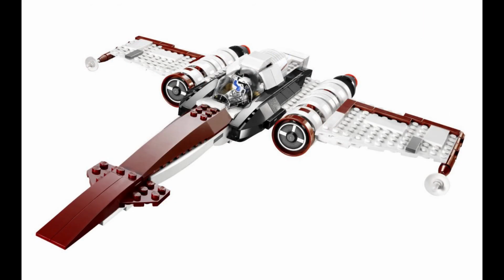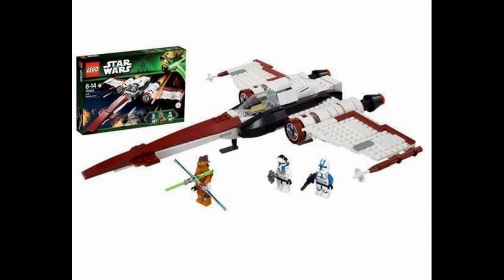It's just kind of the bare ship, and it's really nice because of that, and I love it so much because it's so sleek and so beautiful and so elegant, yet at the same time so cool.